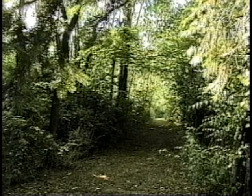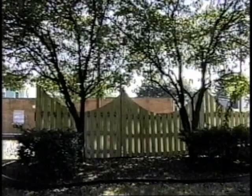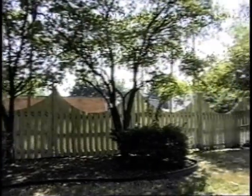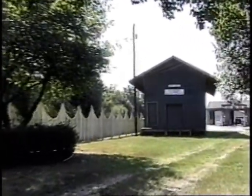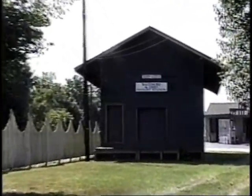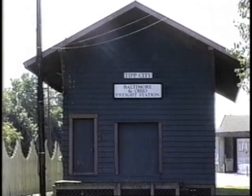Maintaining a system this size isn't cheap. The city's annual park budget for capital improvements, maintenance, and operations exceeds $200,000 per year. The system always surpasses available funds. So where do the dollars come from? Here's a little background on the money side of the park system.